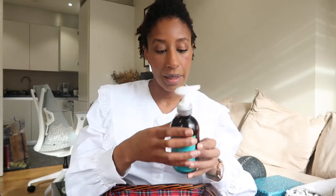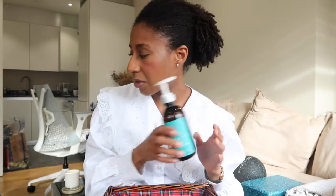It gets very difficult to use towards the end of the bottle, and I always struggle with finishing it, so I have to add water and work it in, etc. But other than that, I really like the product. I have a backup of it, obviously, so it's one of those that I buy quite regularly, and I will continue repurchasing.